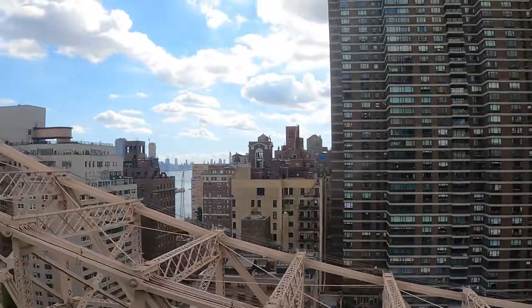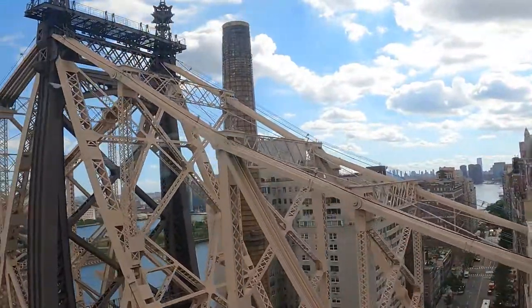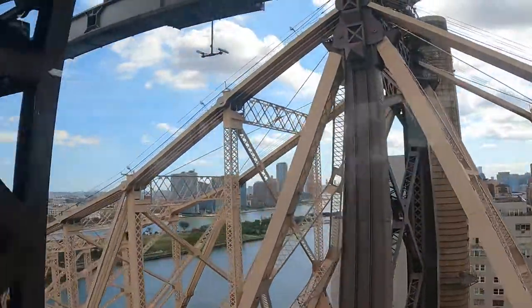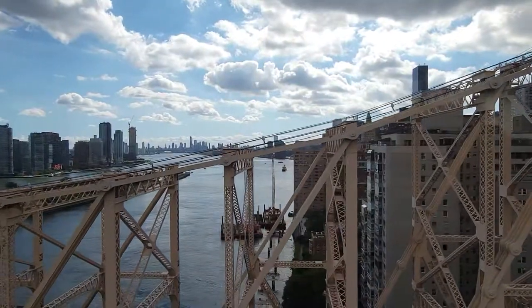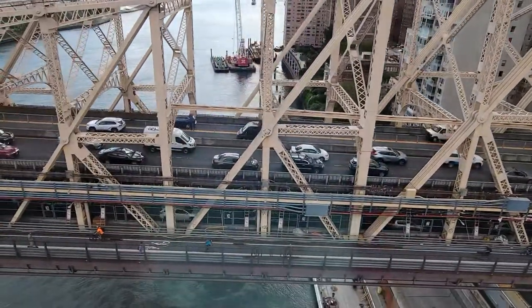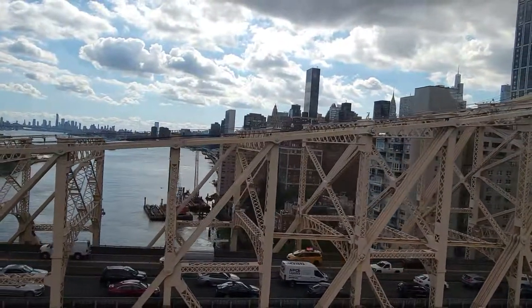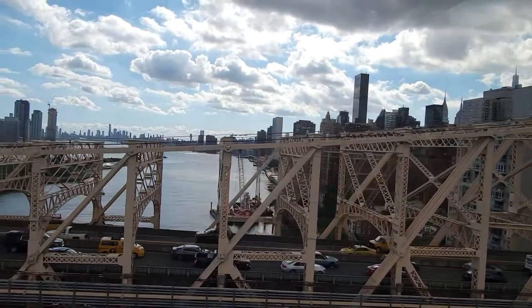Bridge right in front of you. They recently changed its name. Now it's known as Ed Koch Bridge. They also call it 59th Street Bridge. One bridge has three names. And look at this view. That's the East River. Amazing.